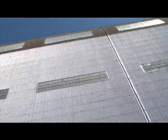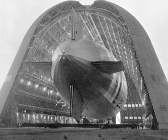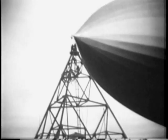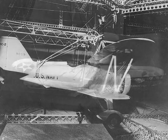The city of Sunnyvale sold the land in 1931 to the Navy for $1 to house the USS Macon and then her sister ship, the USS Akron. Both ships served as flying aircraft carriers and coastline spy planes, launching Sparrowhawk biplanes from their bellies.